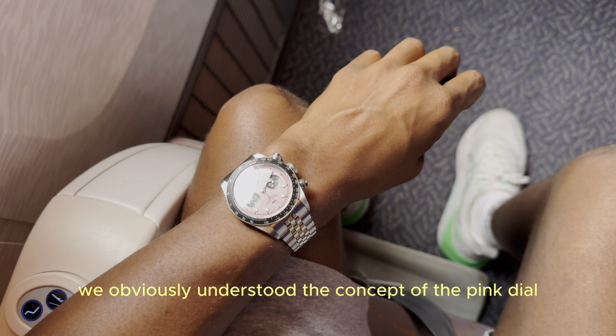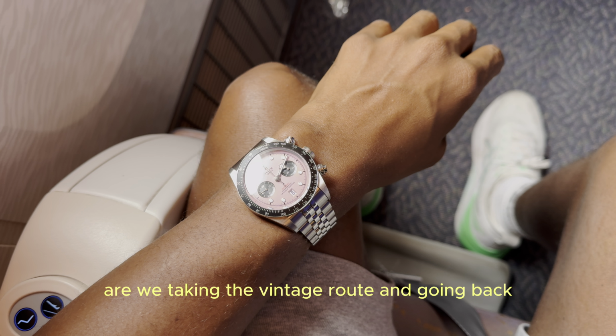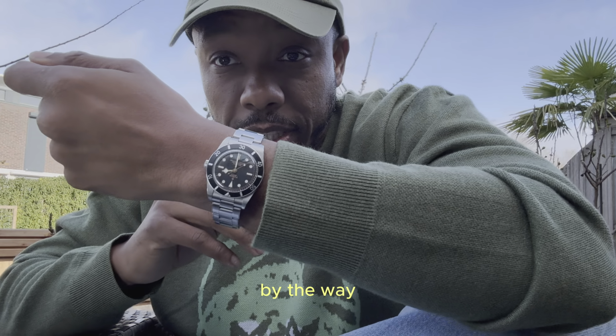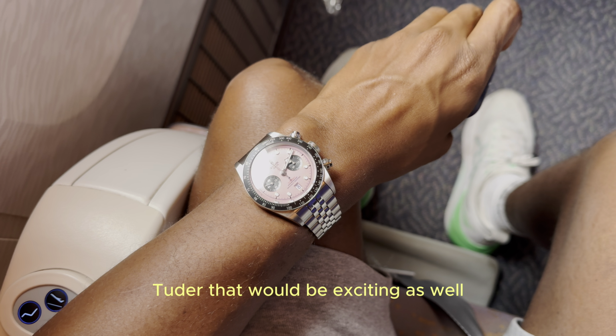So that's one. But I'm also interested in seeing Tudor. We obviously understood the concept of the pink dial and turquoise dial on the Chronograph Black Bay. What else is there? Are we taking the vintage route and going back? Or perhaps it's just going to be another 54 chain. That's what I have on the wrist today, by the way. The 54 is an awesome watch. I absolutely love it. So Moser is one of them. Tudor, that would be exciting as well.